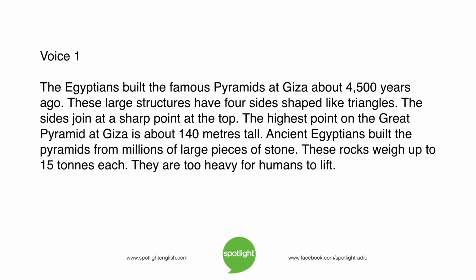The Egyptians built the famous pyramids at Giza about 4,500 years ago. These large structures have 4 sides shaped like triangles. The sides join at a sharp point at the top. The highest point on the Great Pyramid at Giza is about 140 meters tall. Ancient Egyptians built the pyramids from millions of large pieces of stone. These rocks weigh up to 15 tons each. They are too heavy for humans to lift.